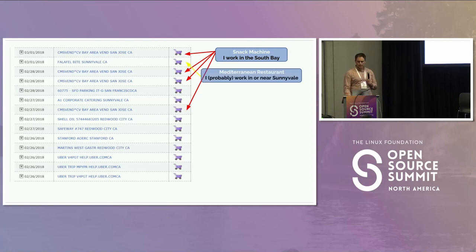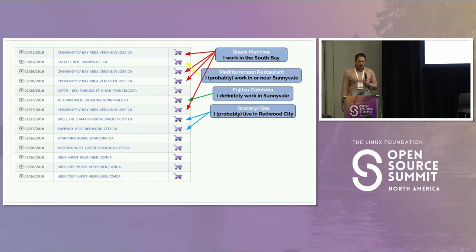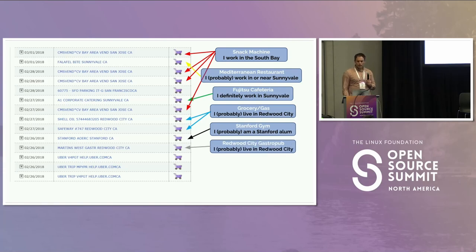There's a restaurant, right? And then there's A1 Corporate Catering, Sunnyvale, California, right? That's probably my office. I'm buying groceries and gas in Redwood City. You could probably say, well, I probably live near there, right? Why am I paying the Stanford gym? There's probably something there too, right?